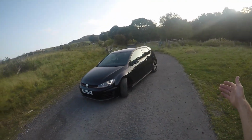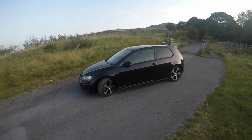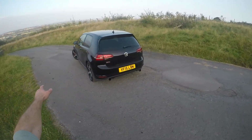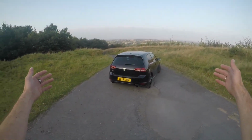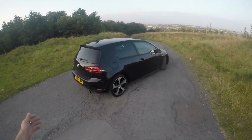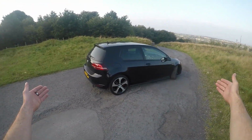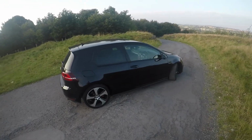They're a gorgeous car. I have always liked the Mark 7 GTI, but back in the day they were always out of budget. I did want the Mark 6 a while back, and now we've got a Mark 7. So I'm going to take you around some roads now. Stay tuned, guys, because today we have another POV review for you. Mark 7 GTI. I hope you enjoy.